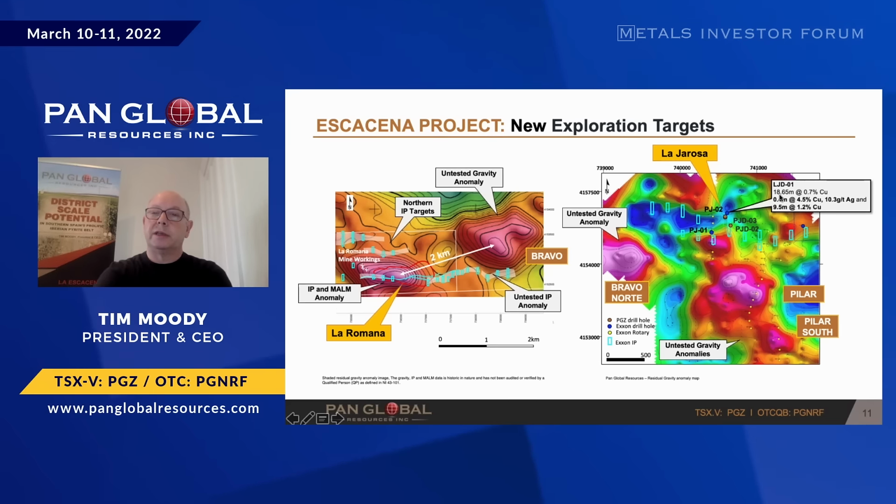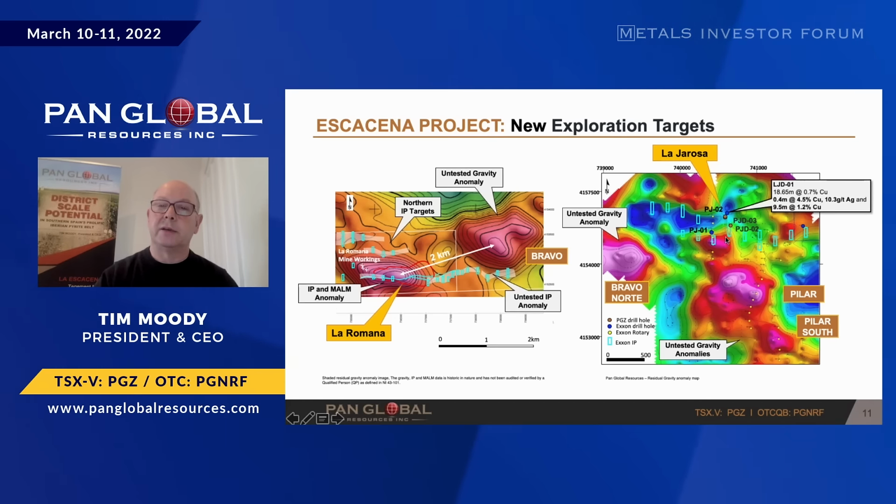here, we just reported it this week, 18.5 metres at 0.73% copper, plus some high grade, 9.5 metres at 1.2% copper within that. So we've now got follow-up drilling underway, drilling up dip and down dip, and we'll be also drilling along strike as well.